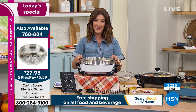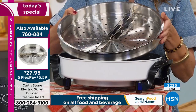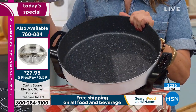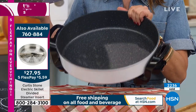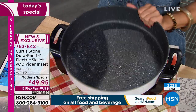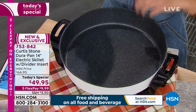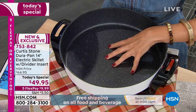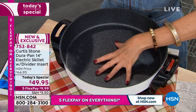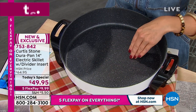It is so easy. Let me just show you some of the additional items you might want to add to your order tonight. If you are already a huge fan and with over 2,000 gone now, these are going quickly. White will be the first color to sell out. I love the capacity. Look at the size. It is massive, massive, massive. You don't have another pan, you don't have another skillet of this size. It's 14 inches across. It's 3 inches deep. It's 6.5 quarts, which is 26 cups.